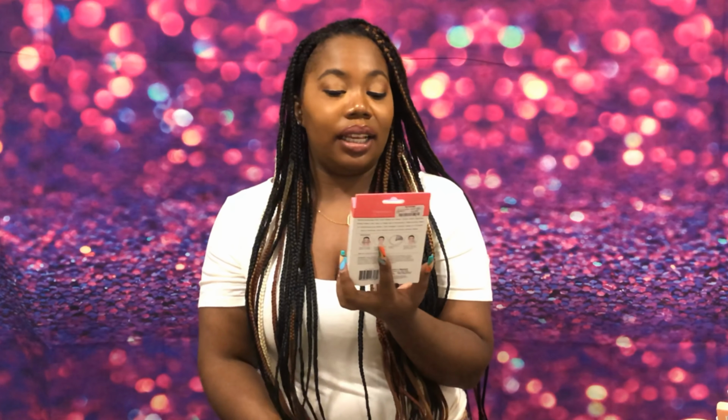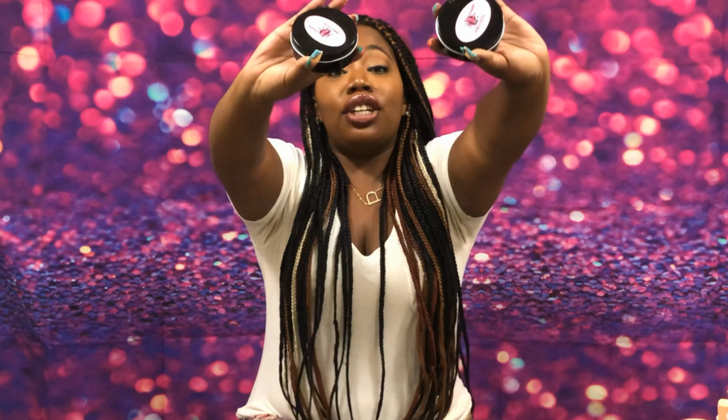And lastly, I got these Restoring Lip Masks with Shea Butter, Collagen, and Amino Acids. I have the Beauty Bakery lip scrub, but I wanted a sheet mask for my lips, and so that's why I bought this. And lastly, for this week's review section, I got edge control.